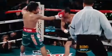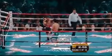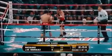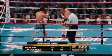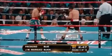Good right hand shot. CompuBox numbers in the fourth round: Pacquiao 15 out of 47, Marquez 12 out of 43. Pacquiao with a slight edge in power shots. On Harold Lederman's card, Manny Pacquiao goes to three rounds to one.